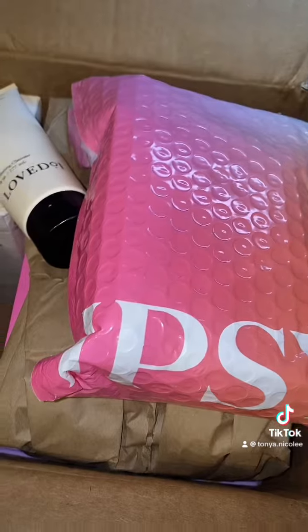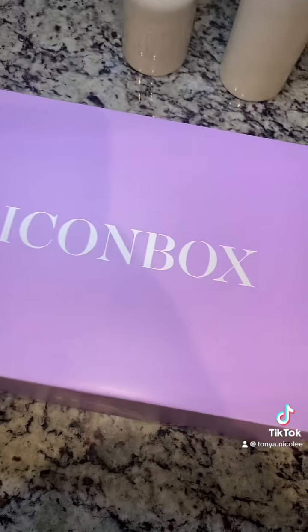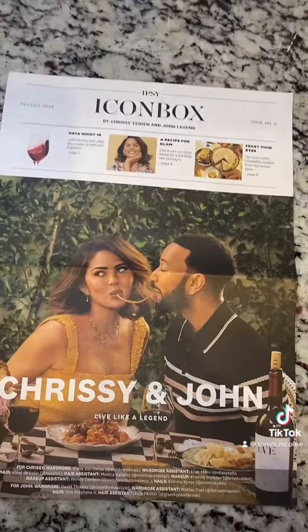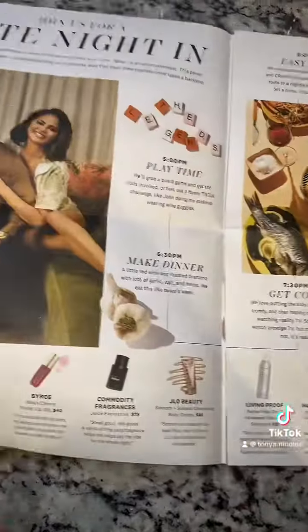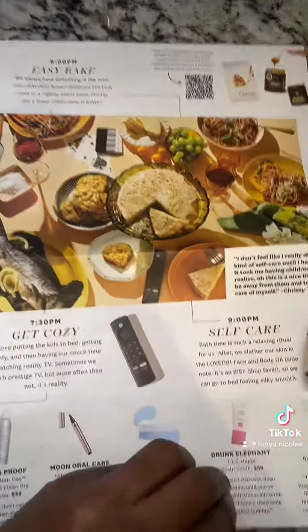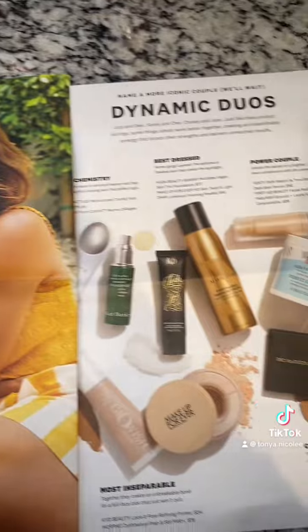We got our Ipsy package in. Let's get to unboxing. We're going to kick off the month hot and heavy with the Icon box. Ooh. Chrissy Teigen and John Legend are the icons for this month. Just gives you a look into their life, the foods that they cook, and some of the products that we will receive in this month's box. Let's get on to unboxing, y'all.